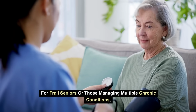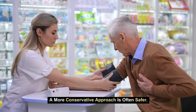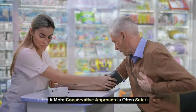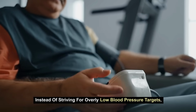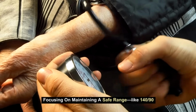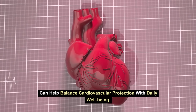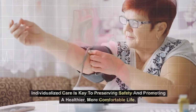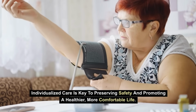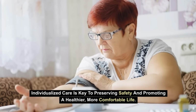For frail seniors or those managing multiple chronic conditions, a more conservative approach is often safer. Instead of striving for overly low blood pressure targets, focusing on maintaining a safe range, like 140/90, can help balance cardiovascular protection with daily well-being. Individualized care is key to preserving safety and promoting a healthier, more comfortable life.